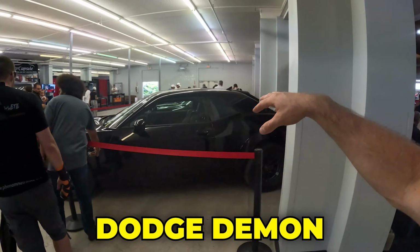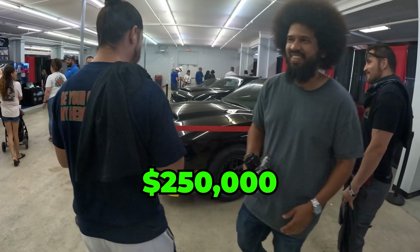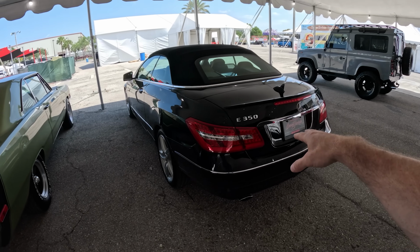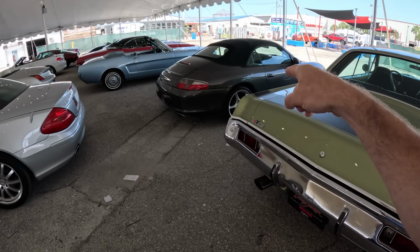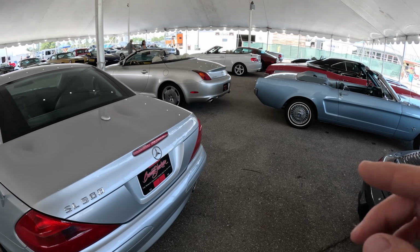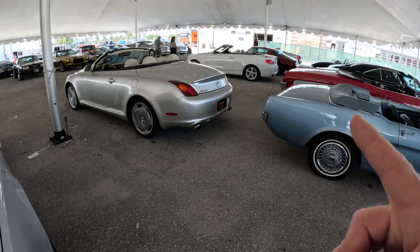This is a really cool place. So obviously these $100,000-plus cars, they get put behind ropes. Dodge Demon, that's a $250,000 car right there. That's a $250,000 Dodge Challenger, which is crazy to say. We may be able to get a Mercedes E350. The Carrera is going to be too much money. An SL500 would work, and even that Lexus could work. Those ones could be on our radar.